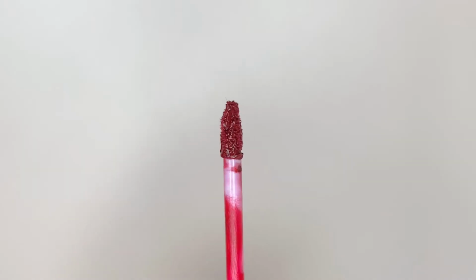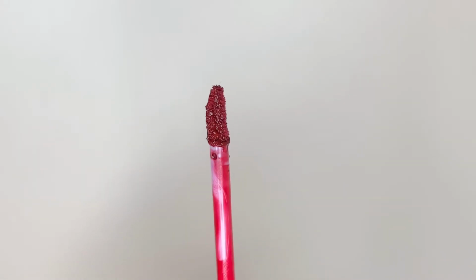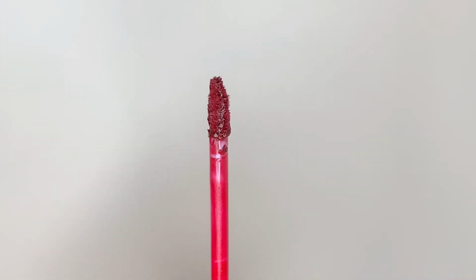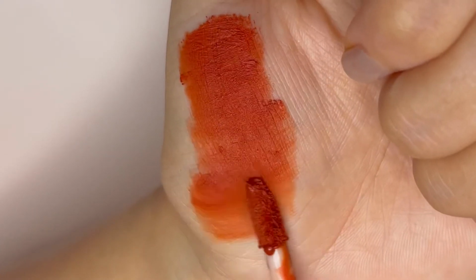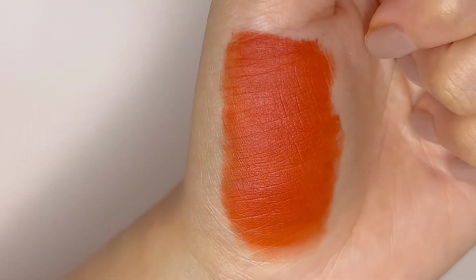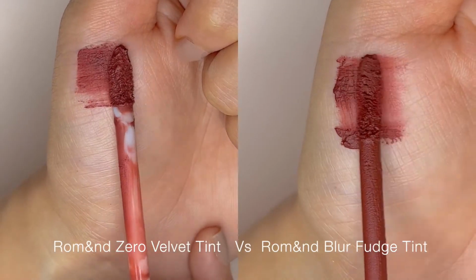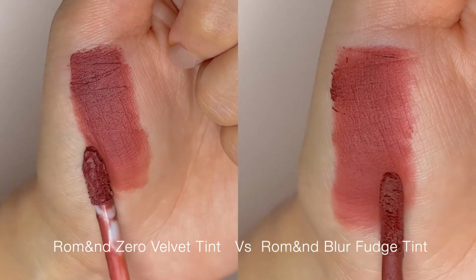It has a fairly stiff and angular applicator that applies fine, but tends to pick up a lot more product than you would typically need for one application. For the texture, it is pretty velvet-like and glides on smooth with a matte finish. It is not as lightweight and blurring as compared to Rom&nd's new product Blur Fudge Tint.